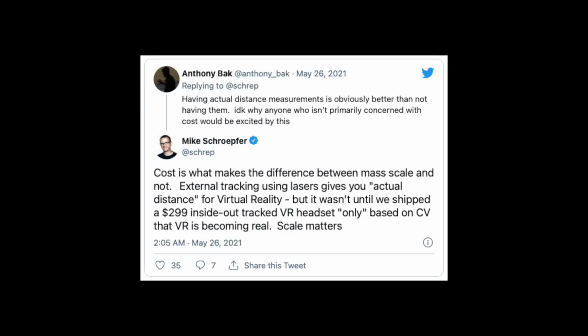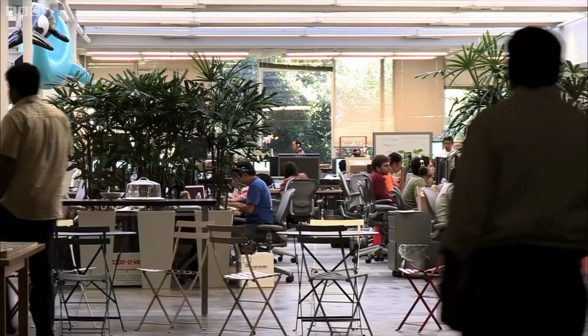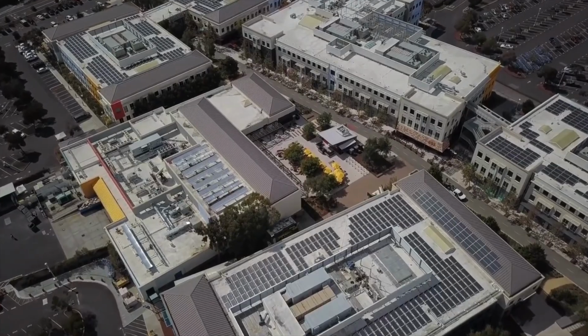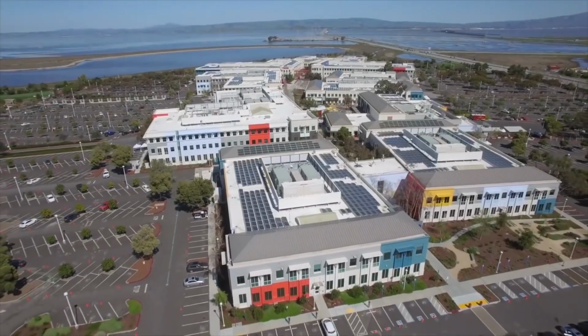Schroepfer, who is known for his work on artificial intelligence technology for Facebook, noted that Tesla's pure vision approach is actually pretty clever. This is because Tesla has the ability to capture and label data at a fleet-wide scale.